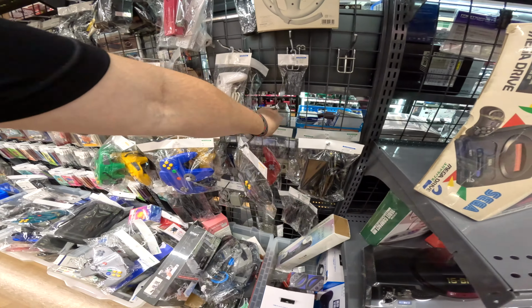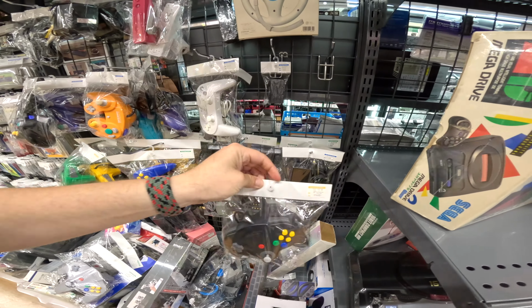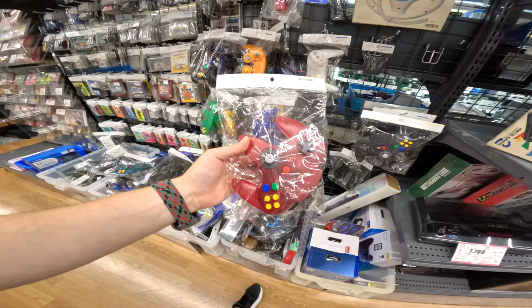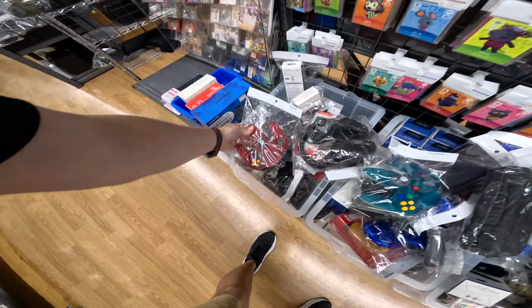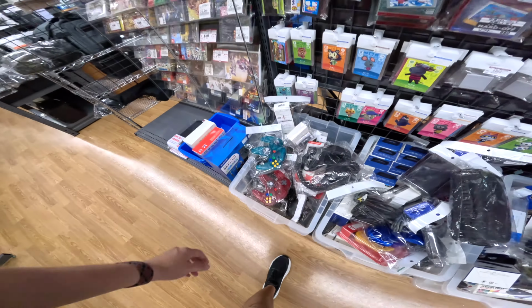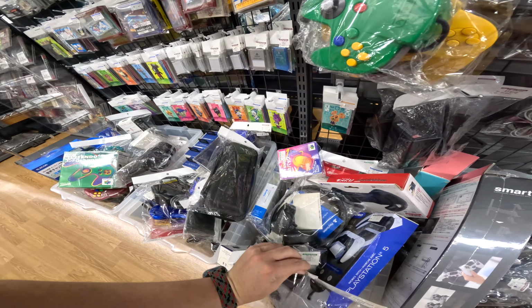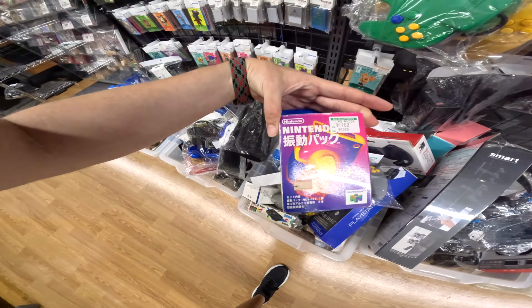And these controllers were a great price at this store. They were only 1650 yen. These controllers range anywhere from 1100, I think 990 actually was the lowest I've paid, up to 3500 yen. So to be able to grab these guys here all in one place, it was absolutely amazing.